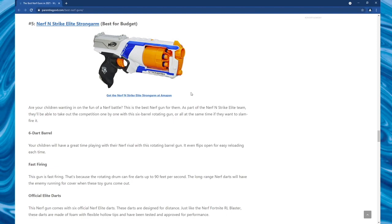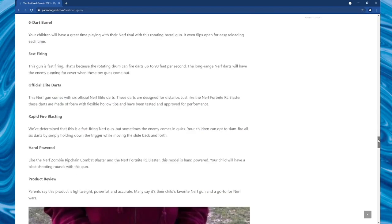So, okay. 6-dart barrel. Your children will have a great time playing with their Nerf rival with this rotating barrel gun. It even flips open for easy reloading each time. Yep, it does flip open. Saying Nerf rival here is a little bit awkward because of the rival series, but again, I don't really think they know what they're talking about, so we're just gonna ignore that.